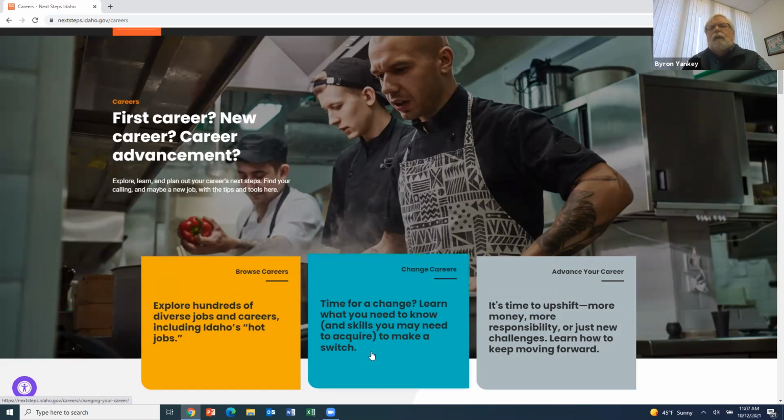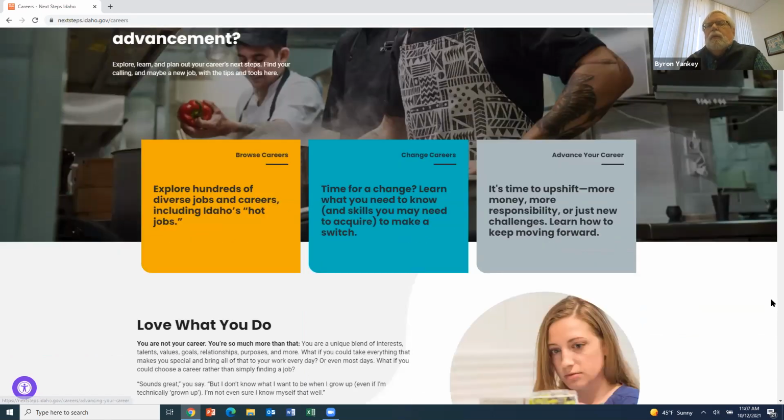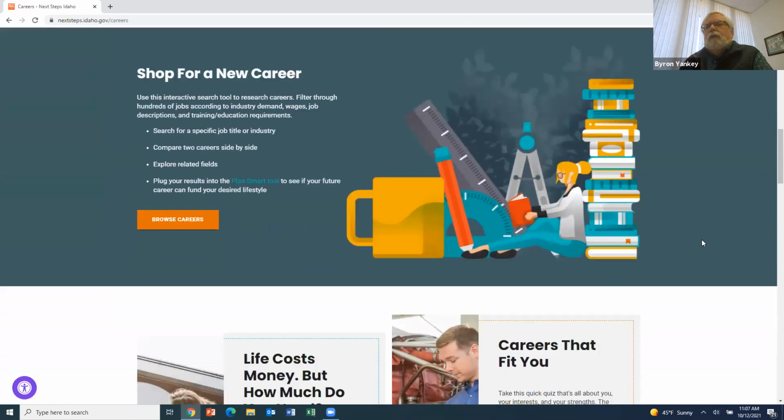For those people that have a job or are thinking about changing careers, they want to pick up new skills or move forward, we have this category. And let's just say you have a job, you really like it, but you want to advance your career with more opportunities. Each of these will begin to link out. The whole premise is to try to make sure that people are happy and like the careers that they have.